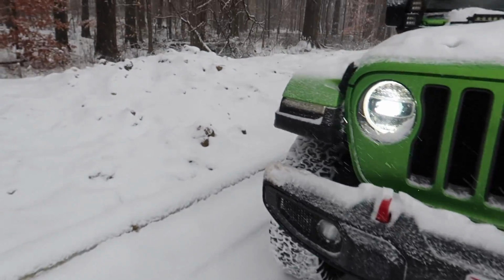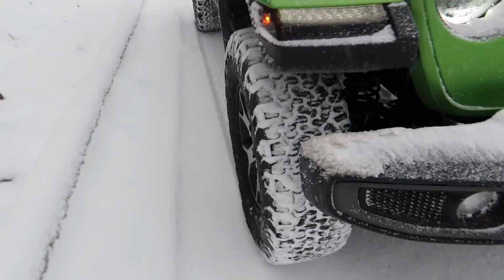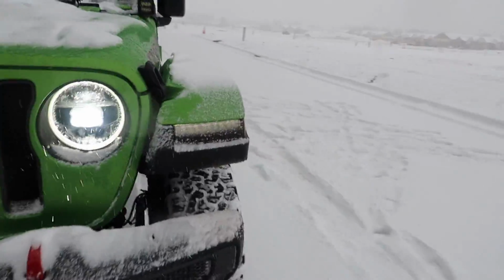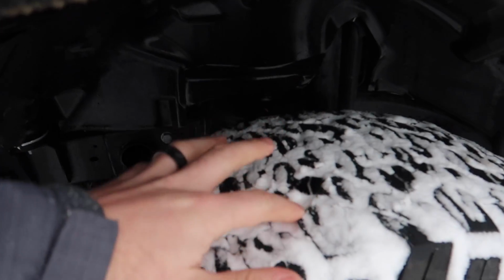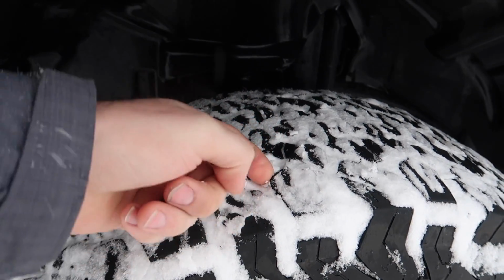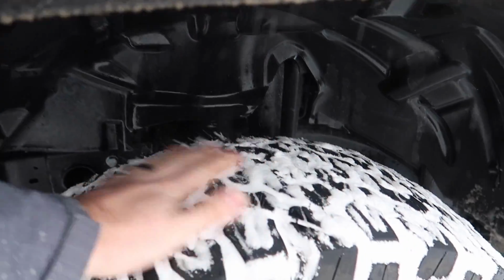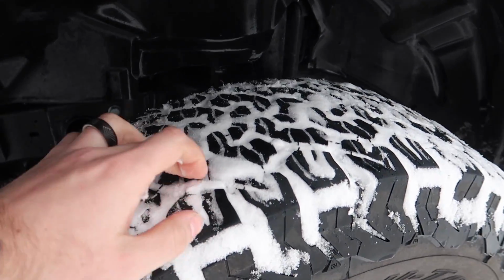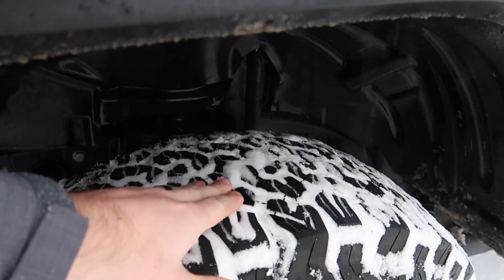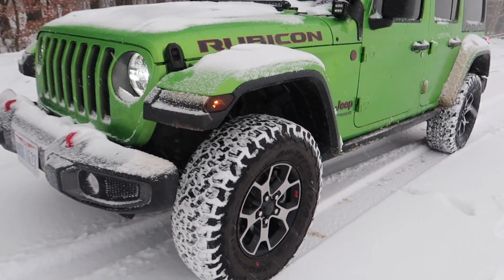They're all-terrain, so you're going to get traction in mud or dirt or any kind of gravel, and the snow, it's working very well. You can see it's really just packing itself in there. That's what kind of snow we're getting here. I can't even really dig it out, it's just compacting itself in between the tread. But these tires are doing a good job of using a lot of that tread for traction.